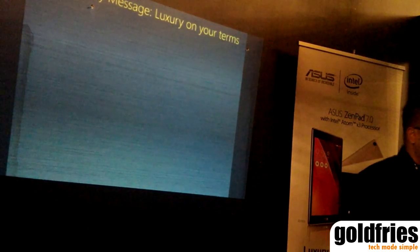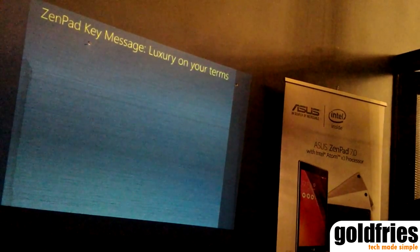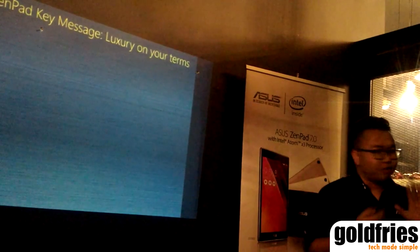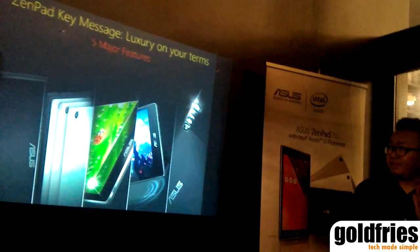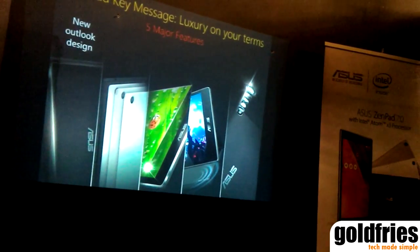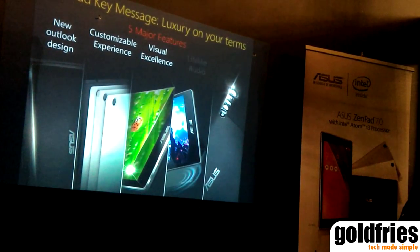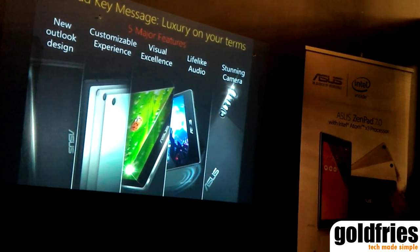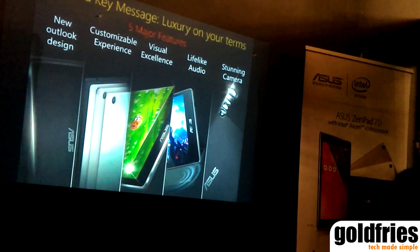Right, so let me do a recap. The whole message for the ZenPad, for the ZenPad 7, is luxury, right? Luxury on your terms. No matter who the user is, you decide what luxury means to you, and we offer you the best product, giving you the best experience. So we break it down into five major features that we would like to focus on: new design, a customizable experience, excellent visuals, lifelike audio systems, and a stunning camera. So no matter what luxury means to you, you can have the best of everything with the ZenPad 7.